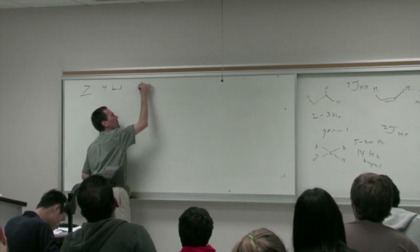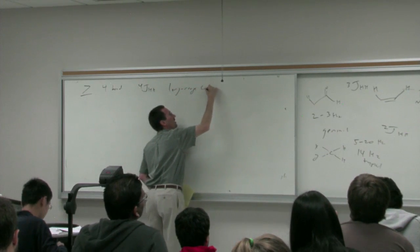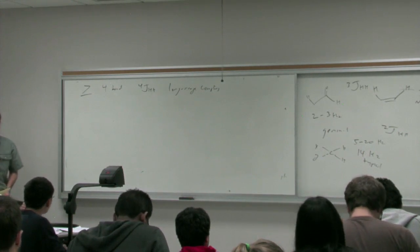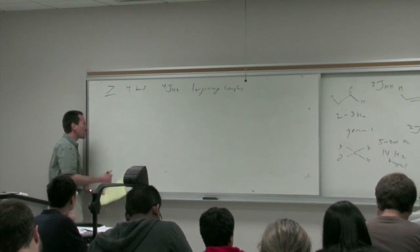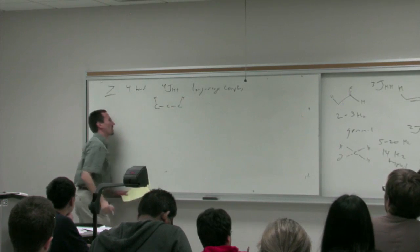So for example, J4HH would be an example of long range coupling. Normally in saturated systems, you don't see coupling. But if you have a system where you have certain geometrical relationships, then you may see it. So we're talking about, say, a carbon, not with its neighbor, but with a carbon one over.